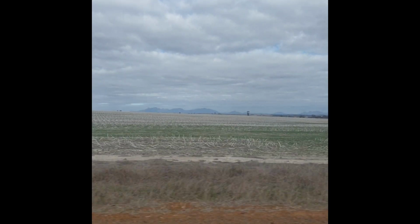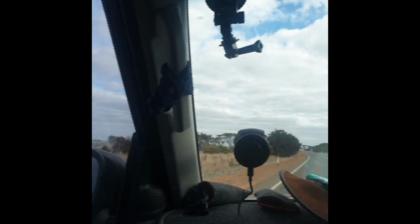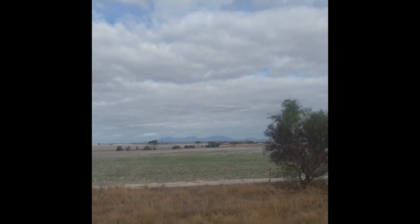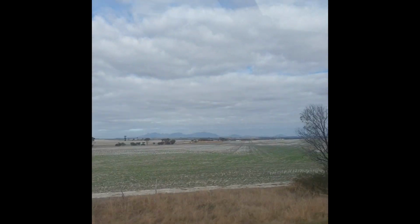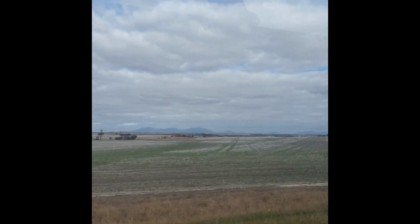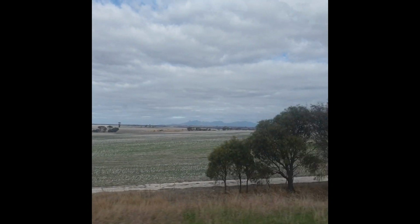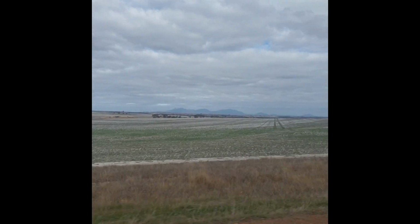Stirling Ranges in the background there. Getting very excited to climb it. JJ's never climbed them before, so Bluff Knoll is going to be his first time. It will be. I'm excited. Be good. Yeah, we're tackling it tomorrow morning. Hopefully try and get to one of the peaks for sunrise, if we don't sleep in. And then try and do the other peak later in the afternoon. But it looks really good from here.